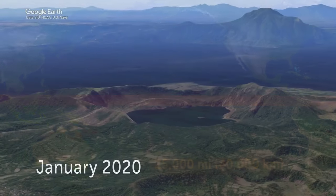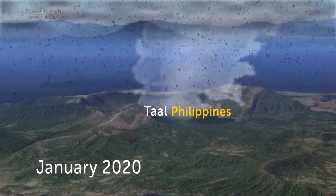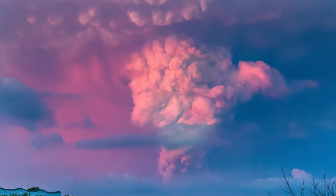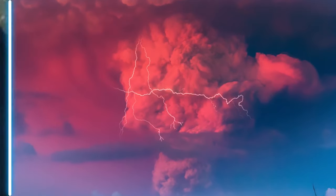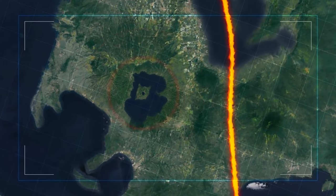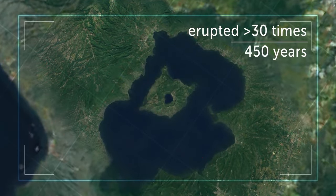In January 2020, a tall volcano in the Philippines started spewing lava, sending huge plumes of ash half a mile up into the sky. The eruption even triggered a rare phenomenon, a dirty thunderstorm. That's when the smoke cloud above a volcano produces its own lightning. The chance of volcanic tsunamis was also high. Those are usually caused by tectonic movements that occur because of volcanic activity. Taal has erupted more than 30 times in the last 450 years.